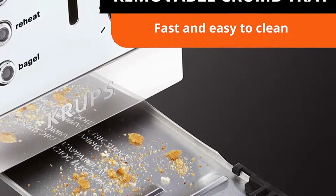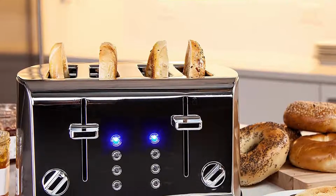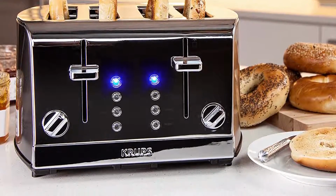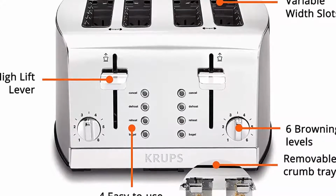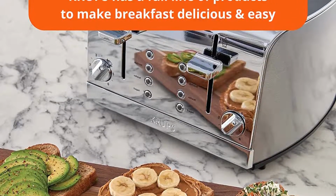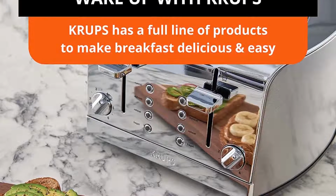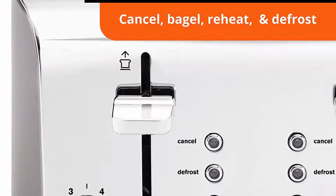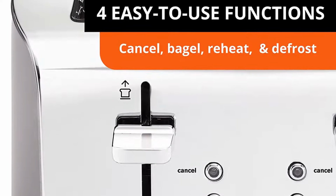The Krups offers 6 levels of browning, plus extra large, self-centering slots, so whichever type of bread or bagel you're toasting comes out perfectly. It has defrost, reheat, bagel, and cancel functions, a high lift for easy toast retrieval without a burn, and removable crumb trays. And when brunch is over, the cord easily stores away.